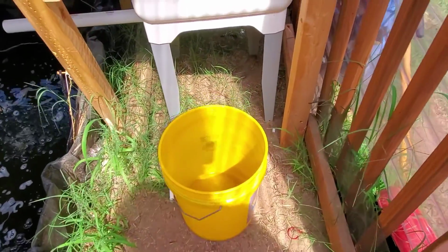This is the bucket that I use to collect my free fertilizer. That's urine. Yes, human urine. Human urine actually contains high levels of nitrogen, potassium, calcium, and trace minerals. It's a really good fertilizer, but not in concentrated amounts. So what I'll do is cut it 10 parts water to 1 part urine, and I'll pour that around my plants. It's kind of like using the worm castings or the worm tea.